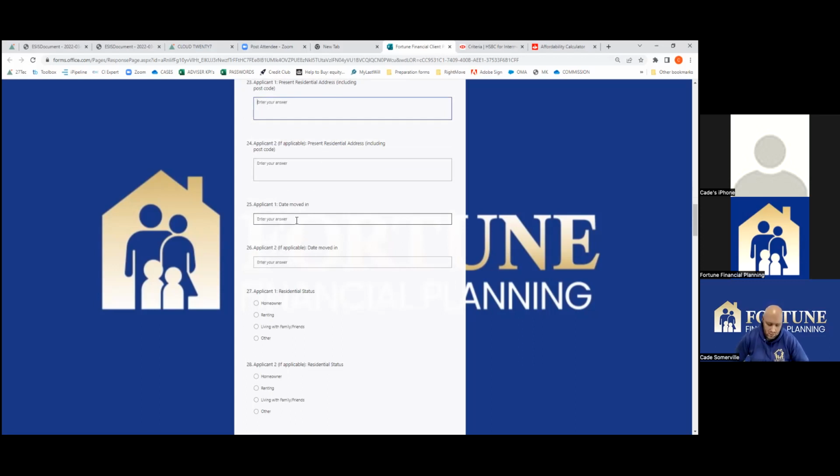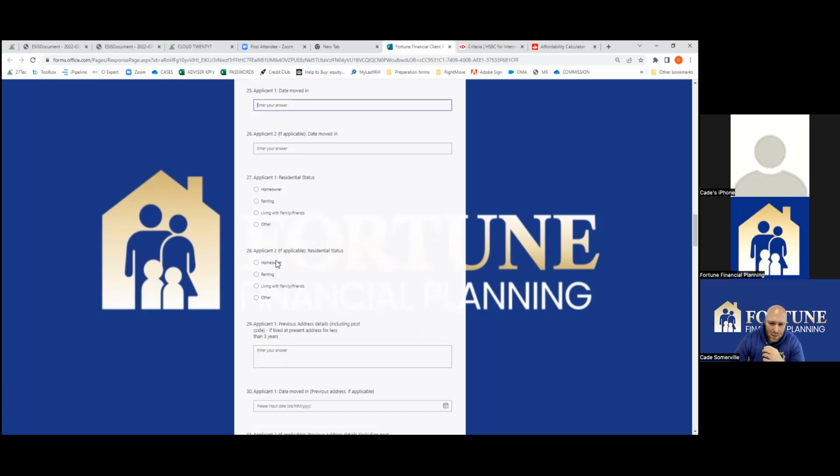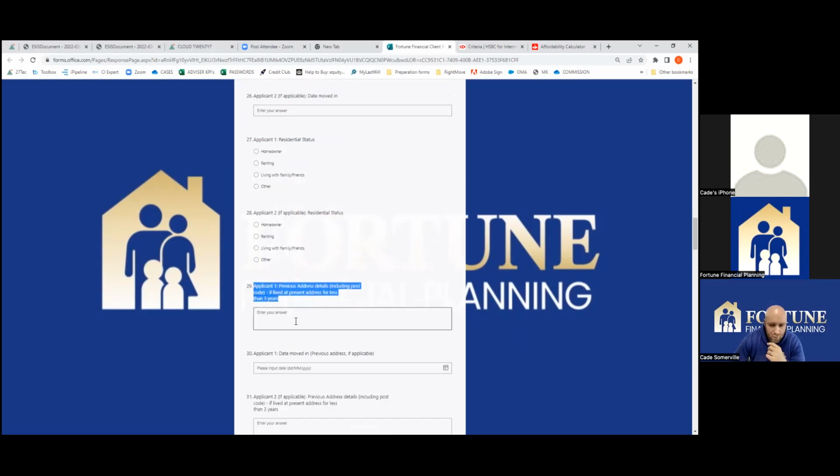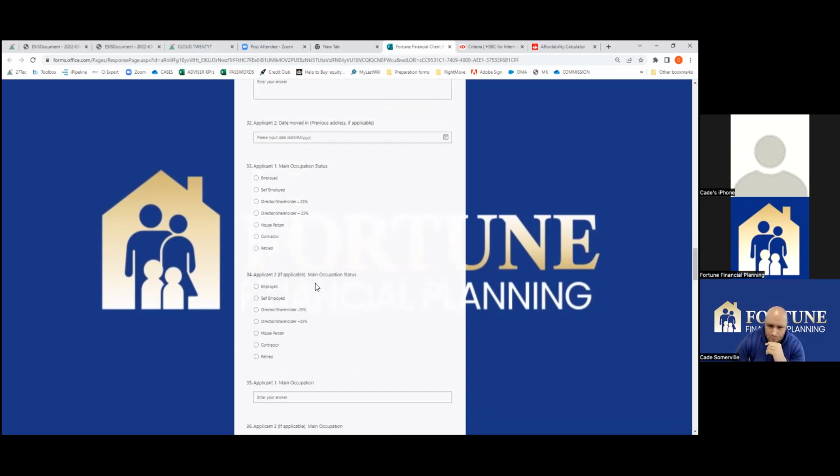The reason that is an important question is because whenever you're completing a decision in principle or mortgage application, or even identifying the client for anti-money laundering reasons, you'll need 3 years' worth of address history. So if the client tells you that they moved into this property last year, it's going to ask for previous. You'll see here, it says previous address details, including postcode, if lived at present address for less than 3 years. So again, really crucial data that you're going to need to process any agreement in principle or mortgage application, for example. Again, previous address there for applicant 2.